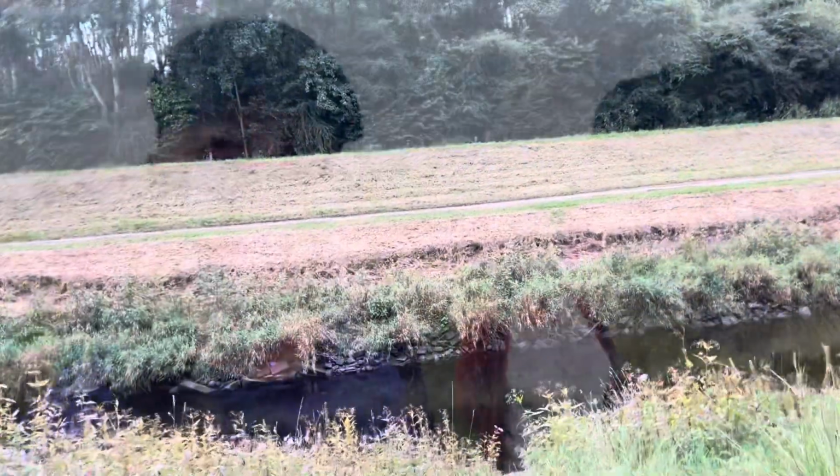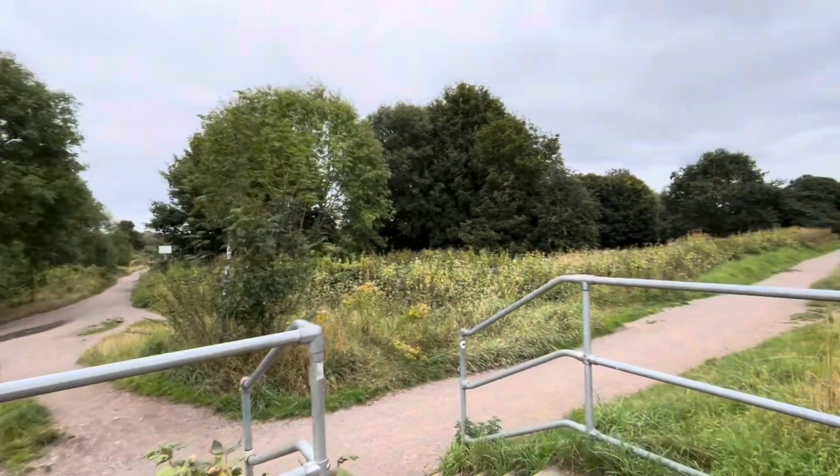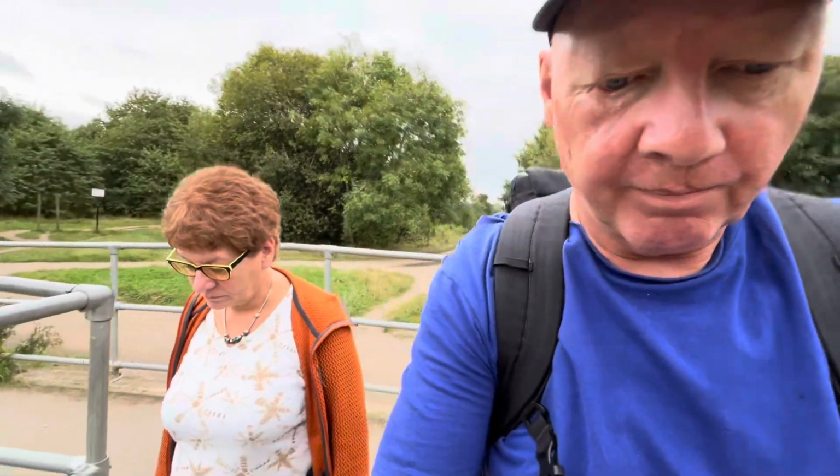Hit the Mersey now. The River Mersey goes all the way to Liverpool. We reached the end of the first leg. To do the ring, you just carry on this way, but we will now return to the tram and get a ride back into Manchester.